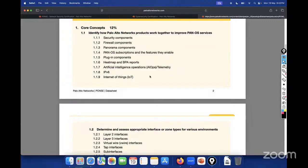Okay, now there are a few things which we cannot cover in the course. Like I can tell you about the theory part, but I cannot show you the lab for that. For example, the BPA heat map. For that, it is just an understanding. If you want to generate a heat map or BPA reports, you have to be a customer of Palo Alto Networks. Once you are a customer of Palo Alto Networks, it analyzes your configuration, creates reports, and gives you the best practice configuration that your firewall can have.